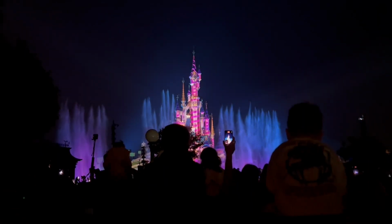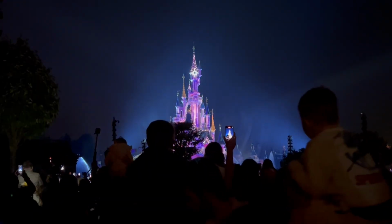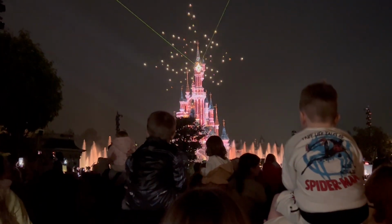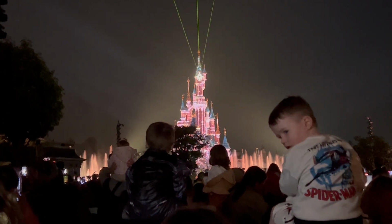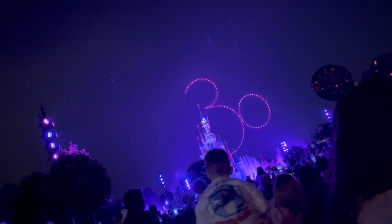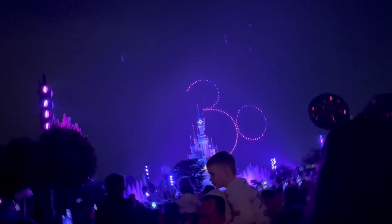Okay, so another one of the things I learned about Disneyland Paris is that they do two end of day shows. They have a drone show, first of all, for about 10 to 12 minutes. That was fantastic. We don't have that in Florida at Walt Disney World. That was a really, really cool display of how they did these drones and how they floated around behind the castle creating these images.